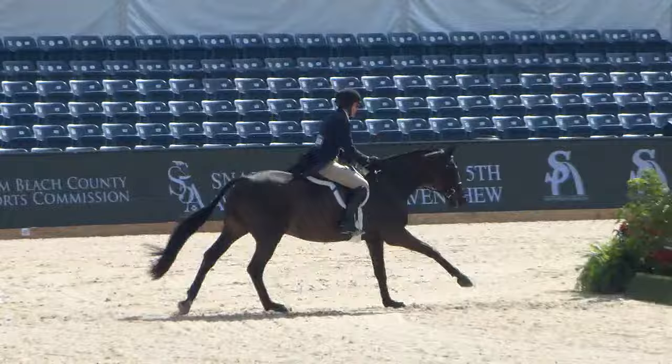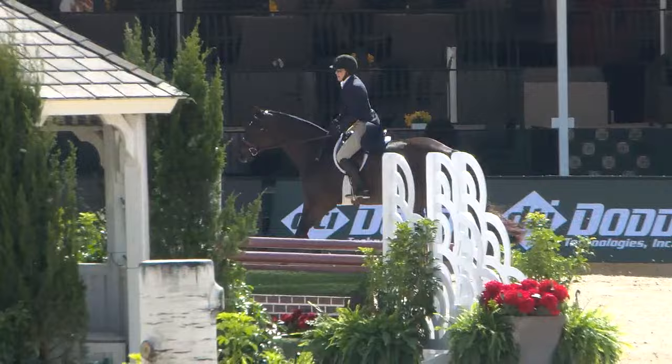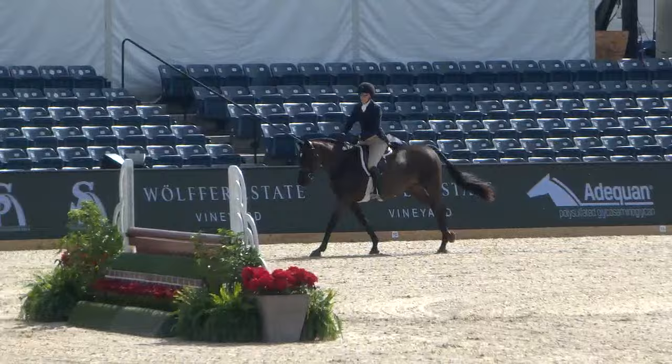Beautiful. One thing I love about Jenny and this horse, she always works out of a gallop. This horse just is excited. I think he was just a bit surprised there, too, don't you? Looked like he thought he was going right. Exactly. So beautiful across the ground.